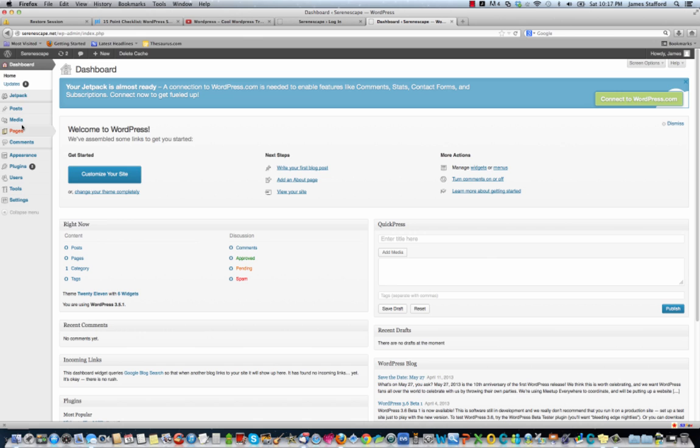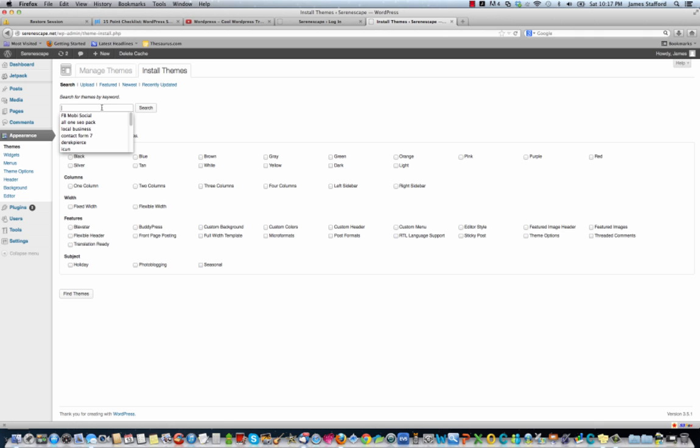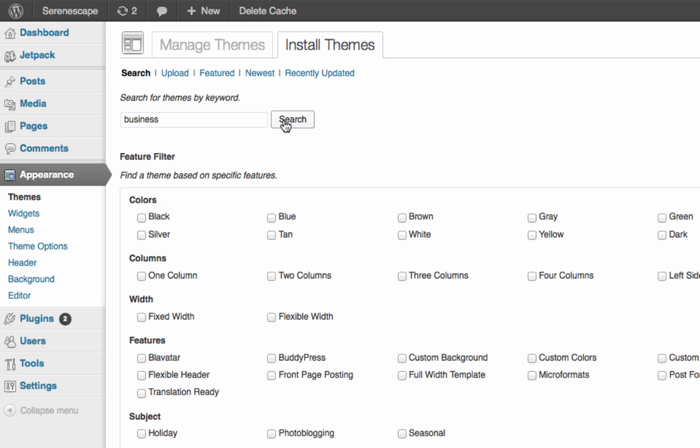All right, here comes the cool part. We're actually going to install a theme and change the entire feel and look of the site. So we're going to go over to Appearance, Themes. And since this is a business, we're going to go to Install Themes. I'm looking for a specific theme that would lend itself to that. So let's type in business, and we're searching the WordPress database for business themes.